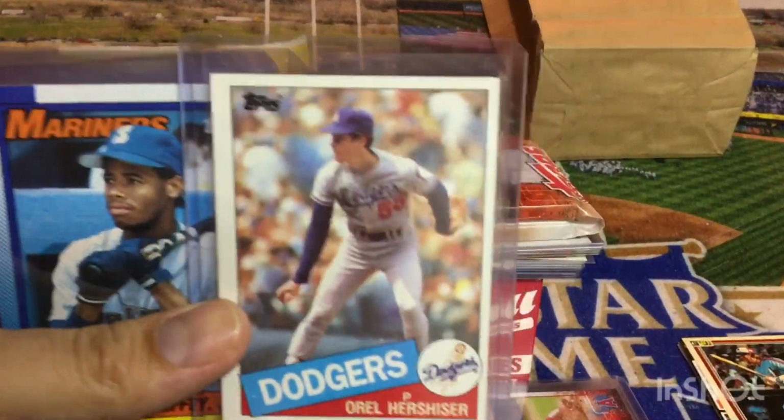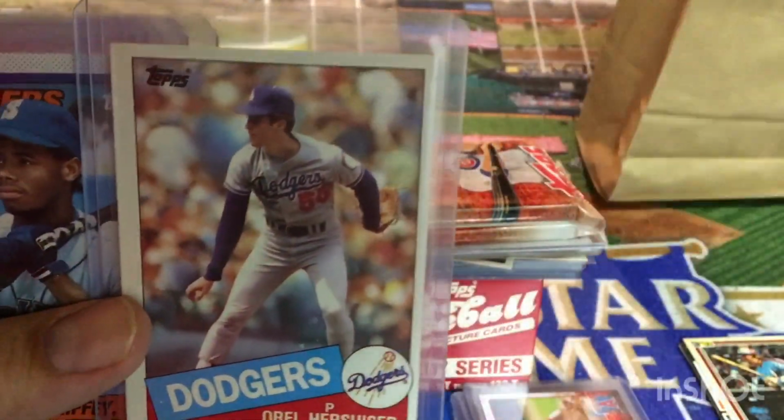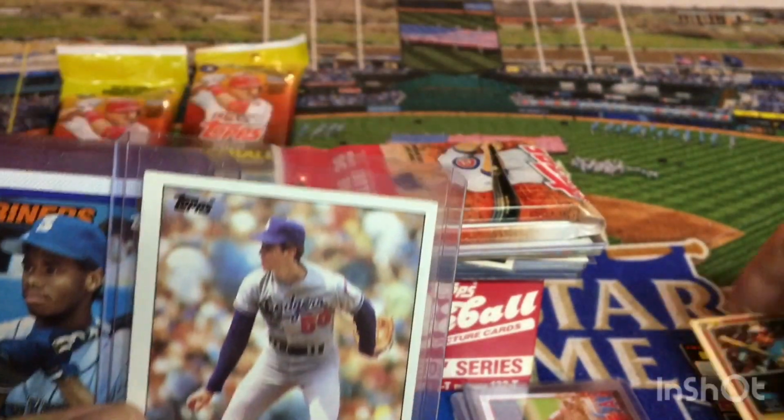And then Oral Hershiser rookie card. This was $1. In fact, I've got the receipt here in this brown paper sack here, so I don't have to try to go off of memory what they each cost.